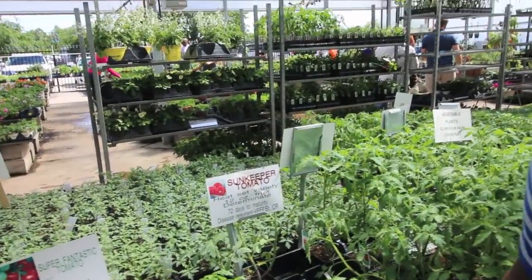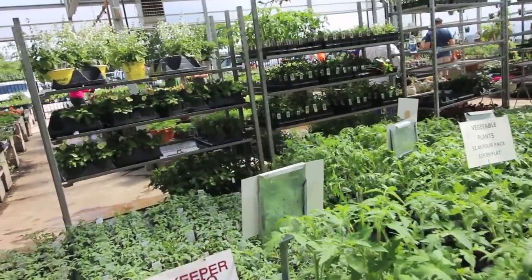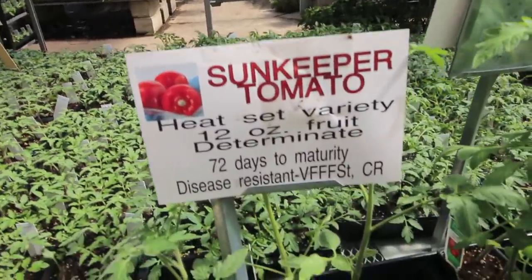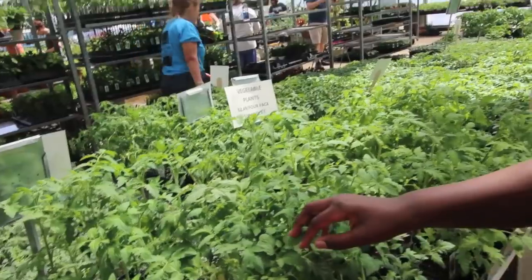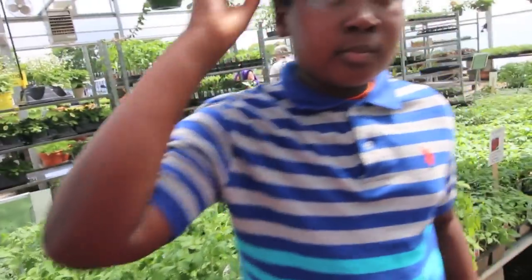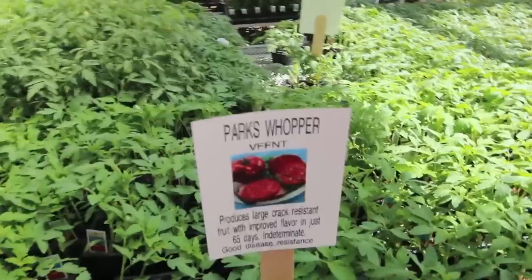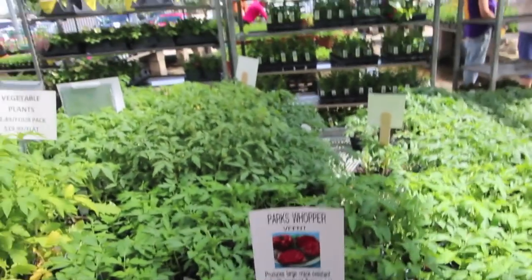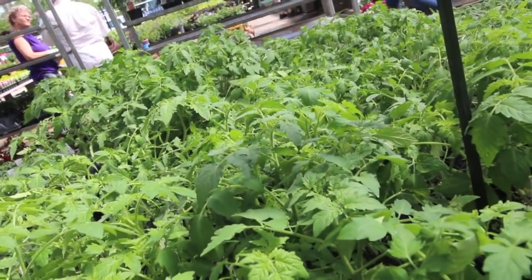We got the Sun Keeper, another, but this is a determinate variety, which means that it's gonna produce and then it'll stop. Indeterminate keeps producing. Right? So this is one where it'll be better in a pot, the determinate varieties. Okay. So you got your Parks Whopper, which look at the size of a bread. That gets big. 65 days and is indeterminate. Right here, see a pack in here.